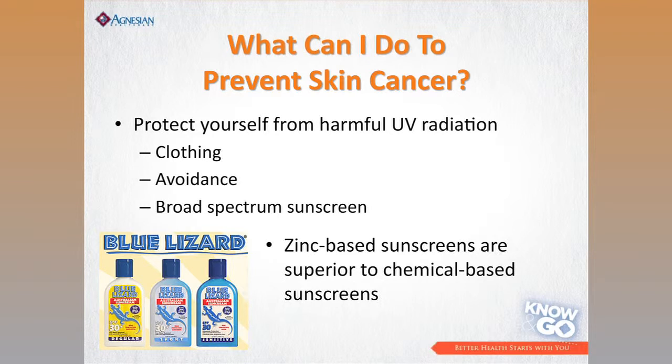The Neutrogena product line, and I don't get paid to say this, is actually pretty good for technical reasons. It just works better than most commercially available sunscreens that don't use zinc. But that takes us back to zinc-based sunscreens, and they are better.